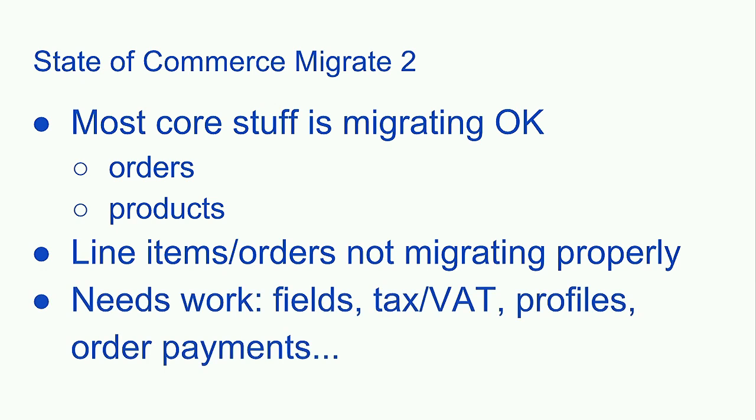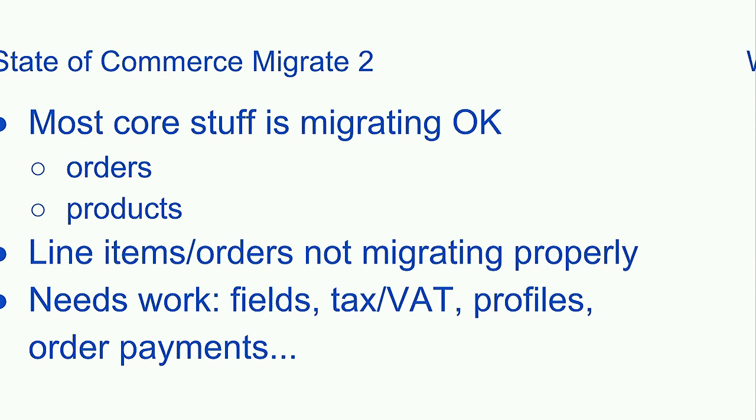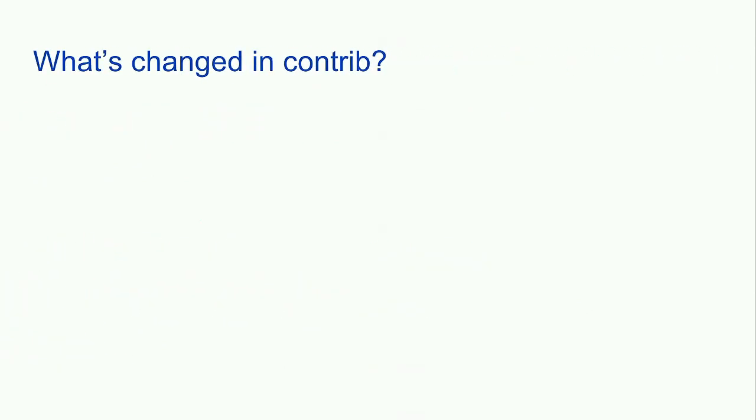And some other, you know, slightly important stuff also needs to be worked on. So Commerce Migrate, not quite ready yet, but getting there soon. So let's look a little bit at contrib in general.